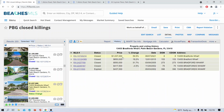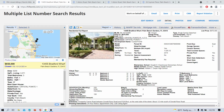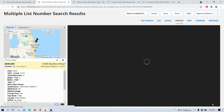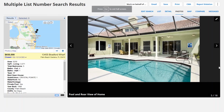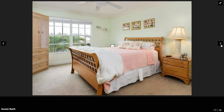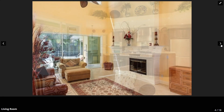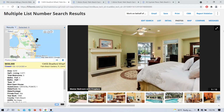All right, so this closed for $1,037,000. It was purchased in 2015 at $650,000. So how do they make their $400,000 profit in 6 years? Almost 6 years. Let's see. So that's what it looked like when they bought it for $650,000. This is in Crystal Point, a gated community. Okay. And that was when they paid $650,000 for it.